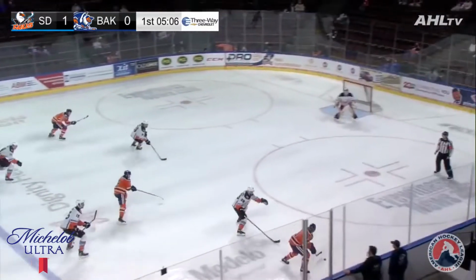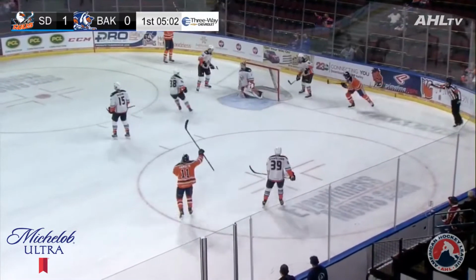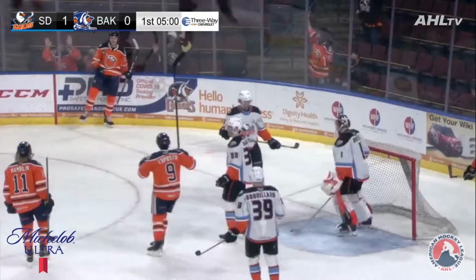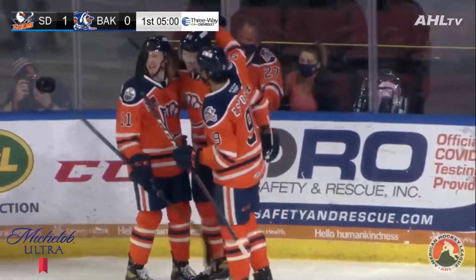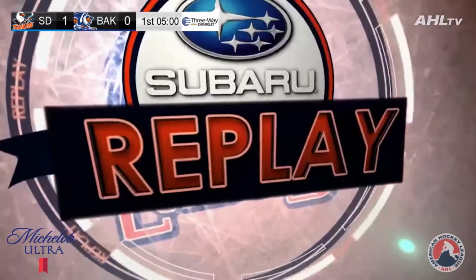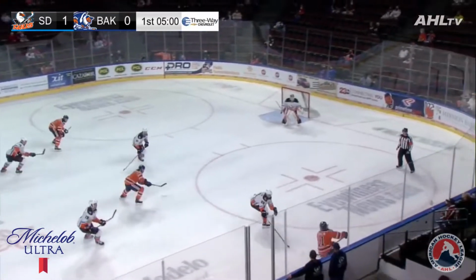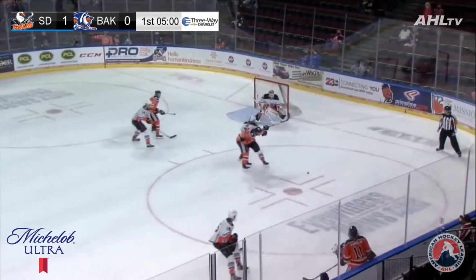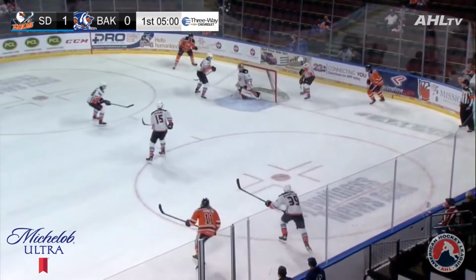Cross ice feed over the blue line. Here's Hamlin. Hamlin right half wall. Threw it off the apron of the net. Brousseau banked it off the goal, and they score! That line goes to work below the goal line again, and Devin Brousseau has his fourth of the season. He banks it in off the backside of Lucas Dostal, and the Condors have leveled this game at one apiece.